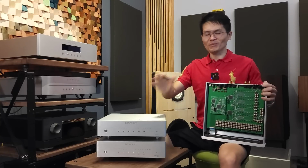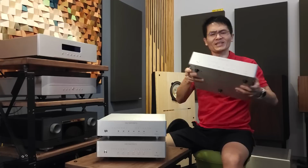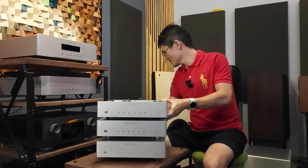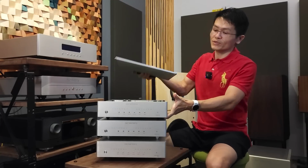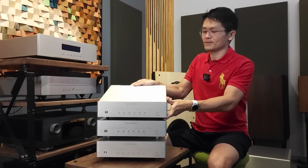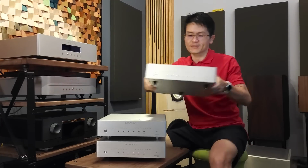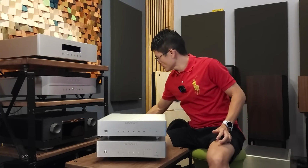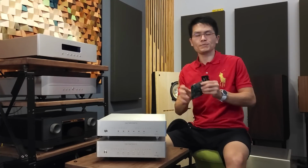Let me just go to the Pontus 2. For that reason, let me put this aside. Before I forget, I should cover the top cover and put it on the floor. Okay, let's just leave it here. Oops, it's heavy. So we released this DSP module.